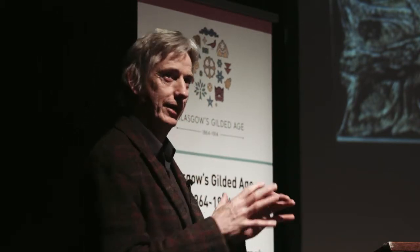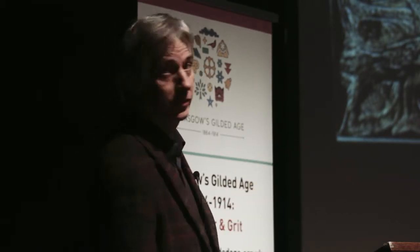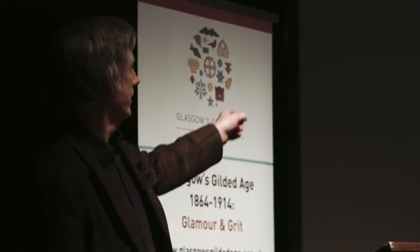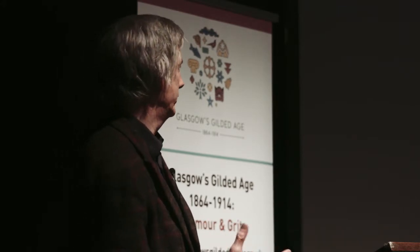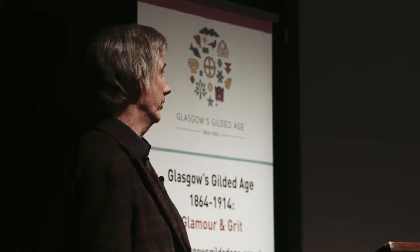I just think that adds quite a lot of drama to the window if you look at the window through those kind of Blakean eyes. If we can have the next text. Blake's Satan, again with these outstretched hands, which is reminiscent of that figure in Webster's window, exulting over Eve. In Blake's picture, Satan's evil nature may be seen to be distilled in the form of a snake, which you see wrapped around Eve there. But he's not treated as a figure by Milton, as he's treated quite differently than the sort of Satan which in our popular mind we think of.